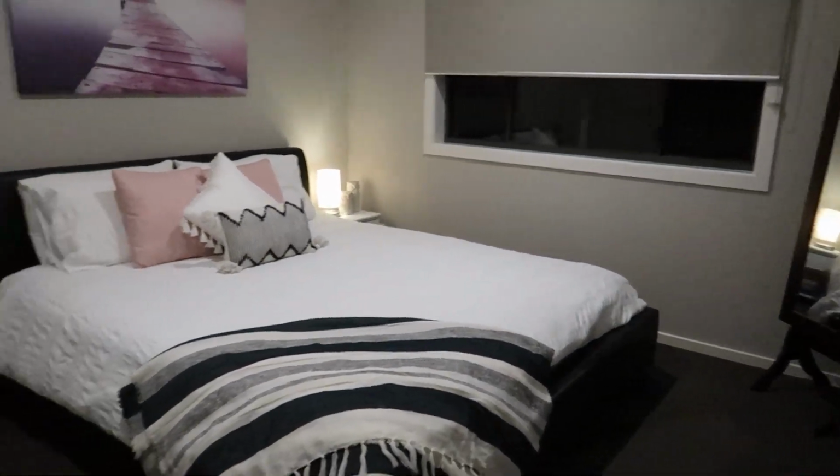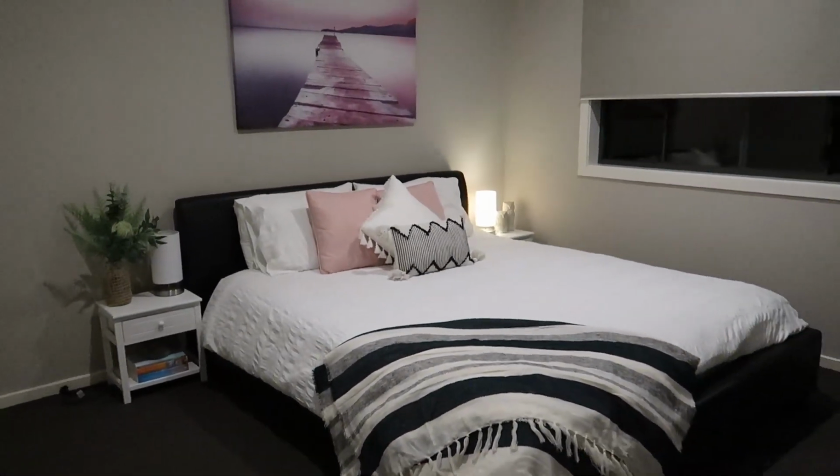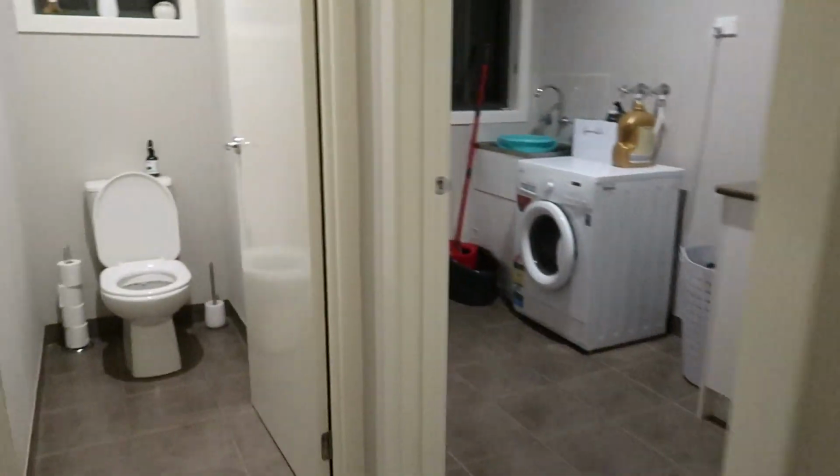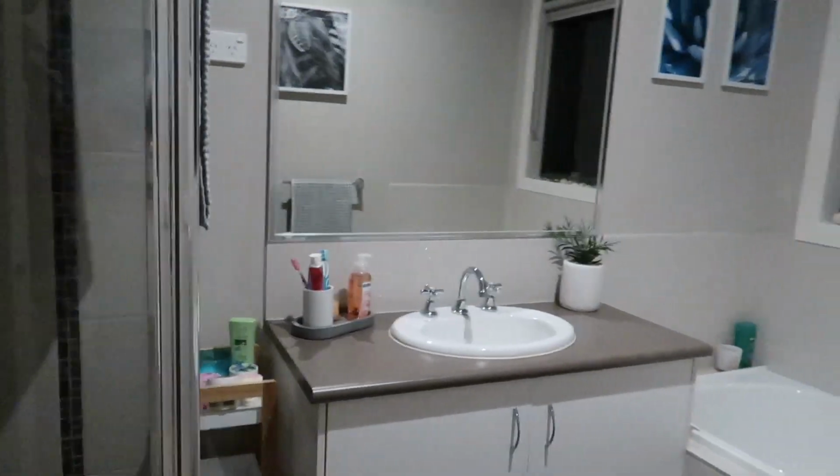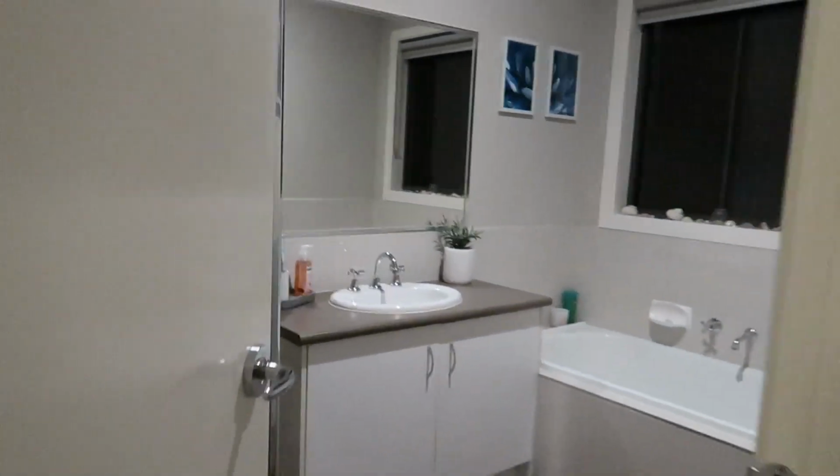Come through here, and we've got the main spare bedroom. Our friends are literally coming tonight and they're gonna be staying here, so I'm stoked. Stoked, we're gonna have some guests straight away. It's really good. Laundry's through there, spare toilet and spare bathroom. All set up. Brooke's been doing all the little decorative stuff, it's cute as.